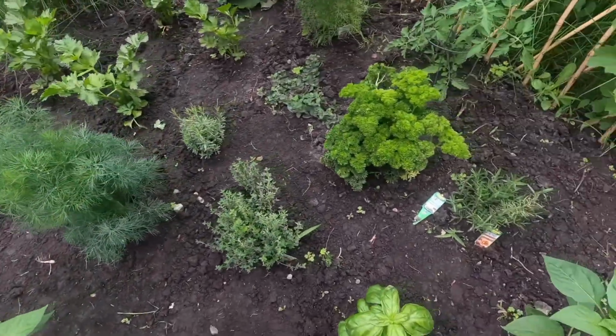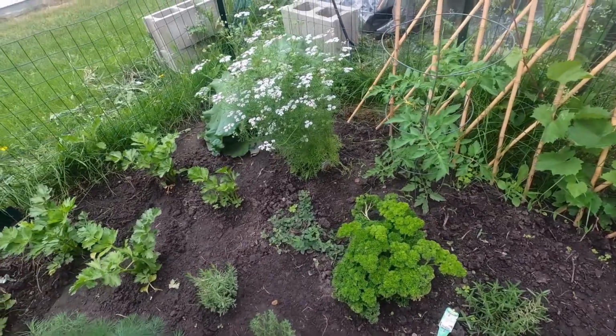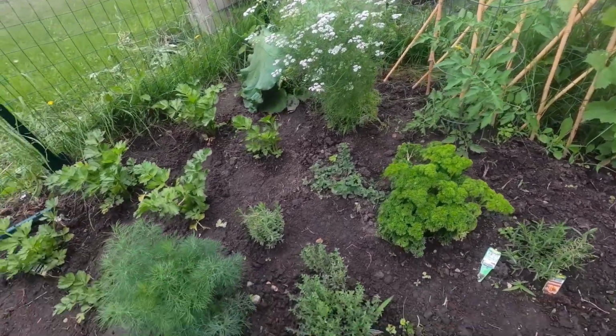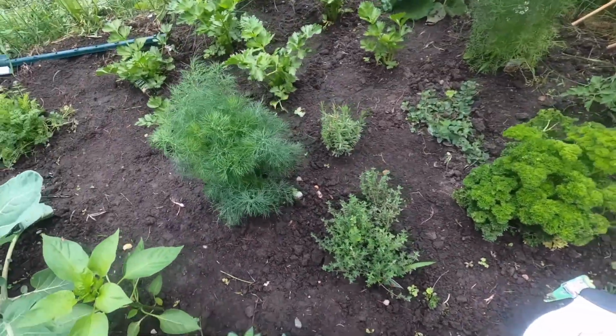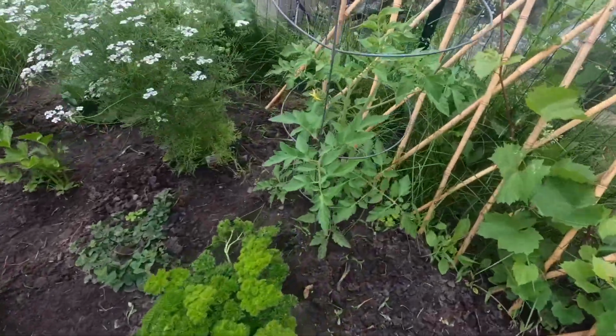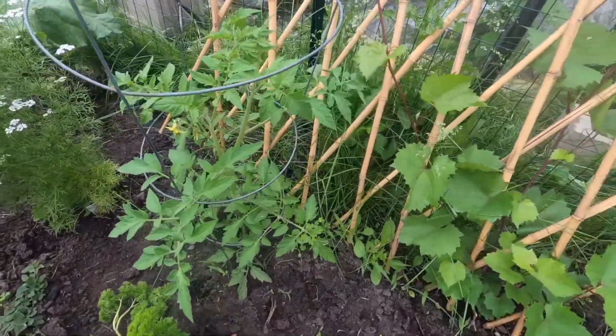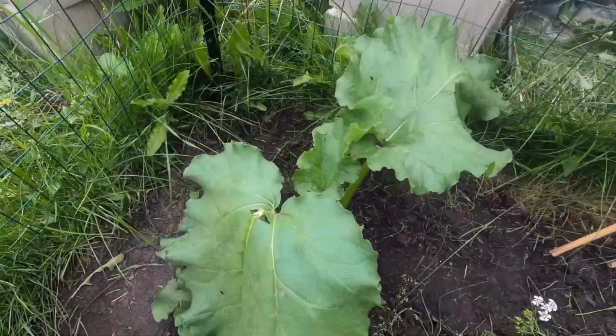And then my herbs. Look. My cilantro. Oh my God. Ang laki na ng cilantro. Oh my God, damn it. I have to use them. And my celery. Look at my celery. And these are my tomatoes. It's growing now. And my rhubarb.